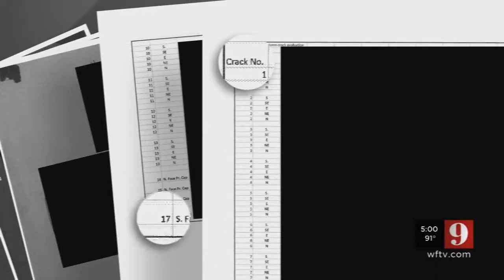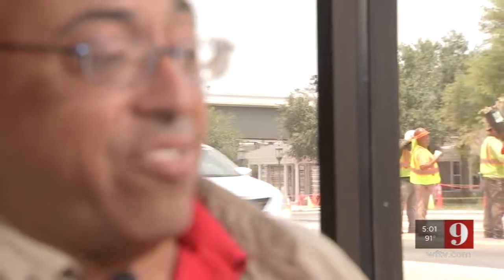Another detail we picked up on the report was on this page, which is mainly blacked out. Turning the document horizontally, there is a column labeled crack numbers, likely indicating there are 17 cracks on the pier that were identified. Yeah, that's not good at all.